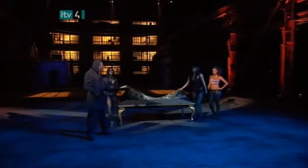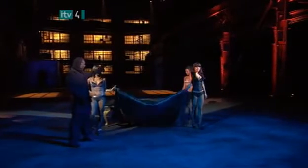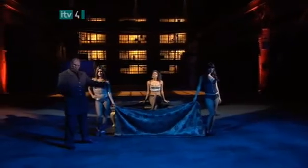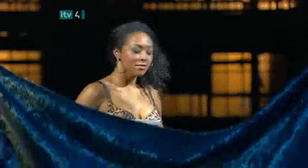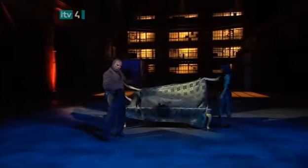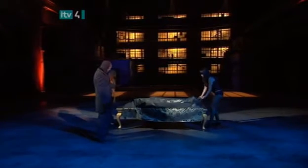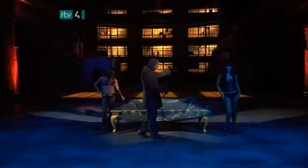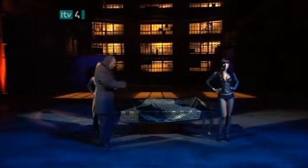The other assistants remove a sheet from a low bench, allowing her to take a seat. They raise the sheet as she stretches back and lies straight across the length of the bench. They cover her with the sheet and stand by while the magician continues to cast his spell. Watch.